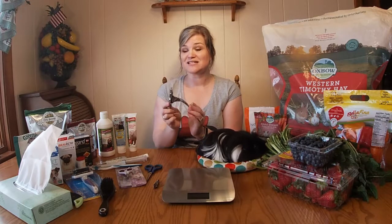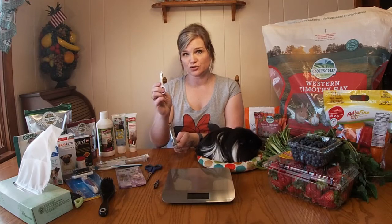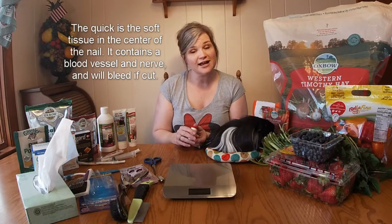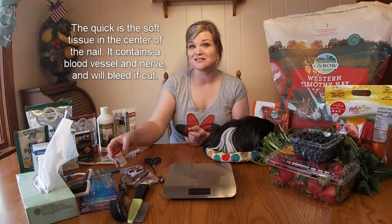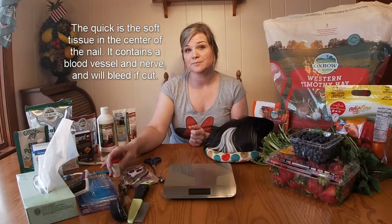So for our dog, we do have the standard dog clippers. These tend to work really well. She is a smaller breed, so I do use these on her dew claws, and then these on her other claws. A little bit of styptic powder is good to have on hand as well if you end up nicking a quick by accident, which can happen. Even for a seasoned nail trimmer, it can happen. If you don't have any styptic powder on hand, in a pinch you can use a little bit of household flour as well. That will just help clot the end and stop the bleeding.